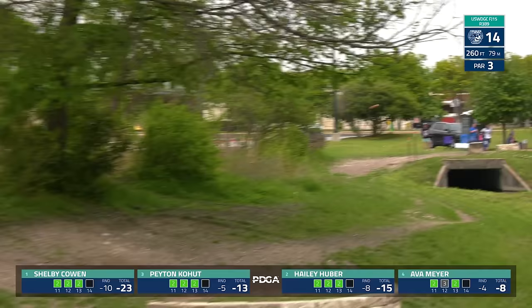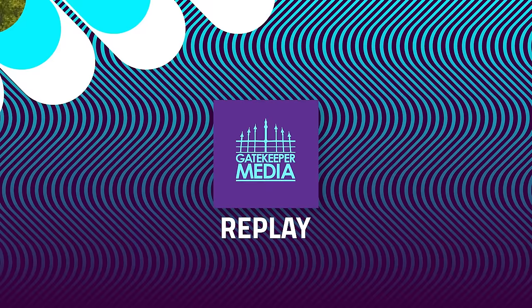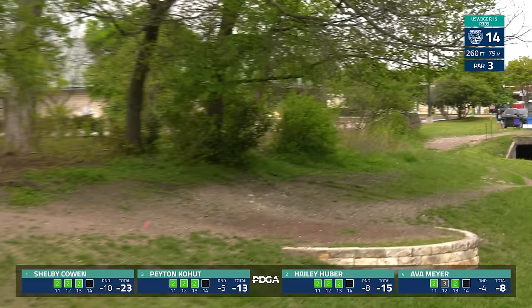I mean, and there it is. There's that backhand turnover. My goodness. Incredible shot as we take a look from the other side. Has the height right. Doesn't turn it over too much. Slides right on up to the pin. Yeah, great disc selection.